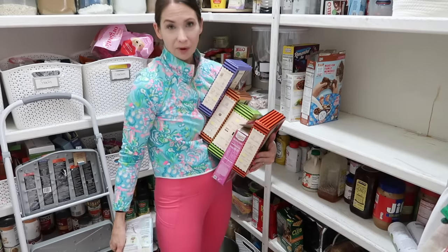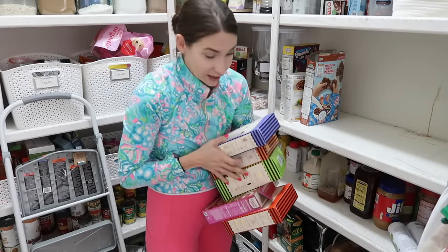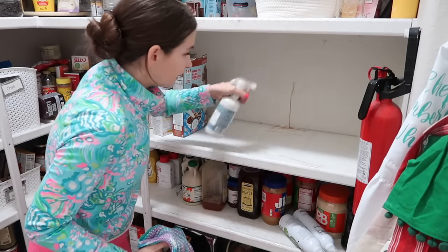Also, I have a problem buying holiday stuff and then never having time to actually do it. So this is a priority. I'm going to have the kids just make these. Might as well clean it up while I cleared it out.